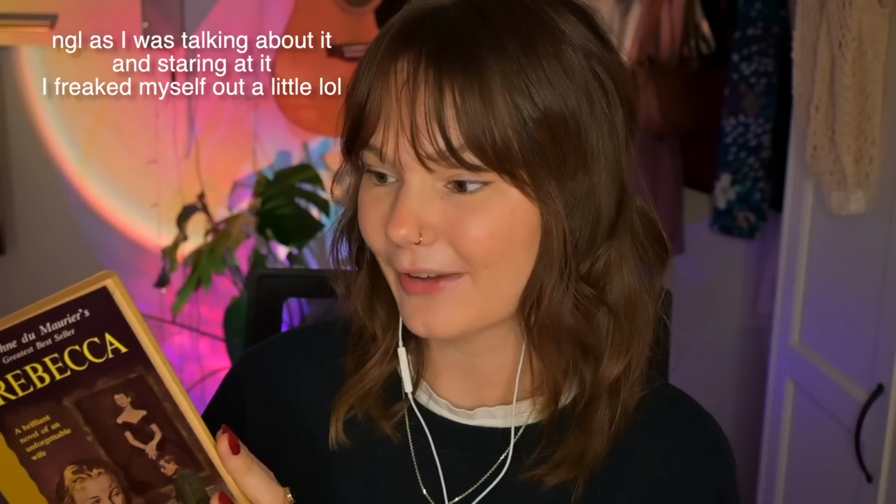I want to read it this fall, but I don't know yet because I get scared easily, so it'll be a challenge for sure. But yeah, I'm glad I found it for so cheap, and finding English books in a thrift store here is a lot more difficult because we're all Dutch, basically.